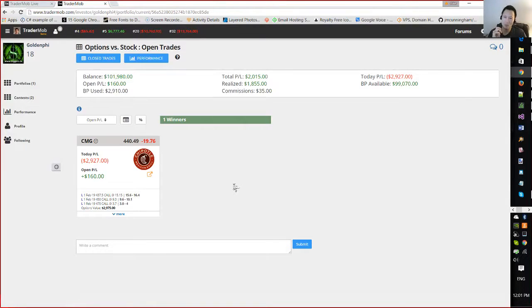I mean, there are so many things to look at. To be honest, it's really hard. It's kind of overwhelming to think about all the different scenarios and what happens in each scenario. So that's why we're using Trademob, right? We're using Trademob so we can actually see the results, because you can't track this stuff in your head. And if you want to use a spreadsheet, go ahead, but it's going to be a mess.